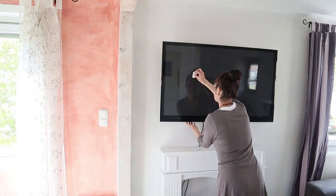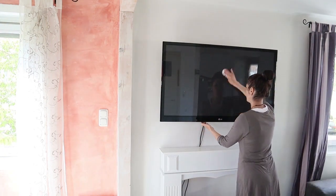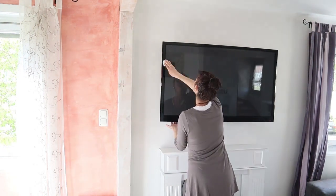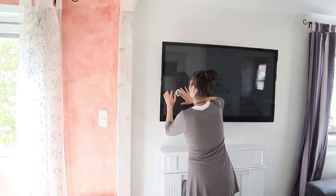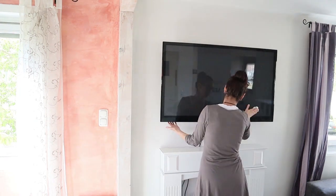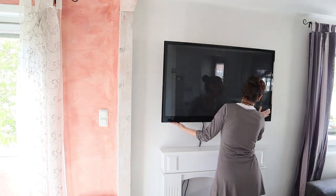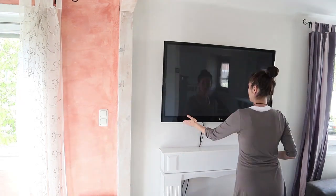And now the TV is mounted to the wall. I feel like it's not the center of attention taking up all that floor space, that real estate. I think on the wall it looks just so much more elegant. And plus, it's nicer to watch when it's kind of further up. I absolutely love it. It was really dirty when it was down there, because kids touch it and stuff. So hanging it up really keeps it away from the action, and I really like it.